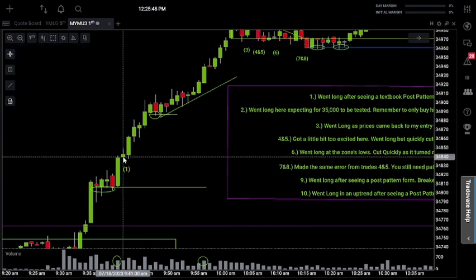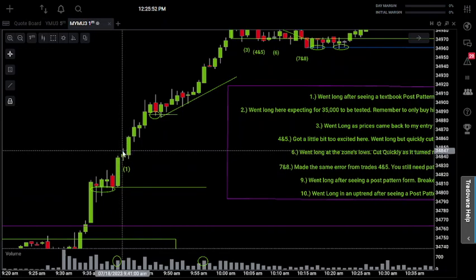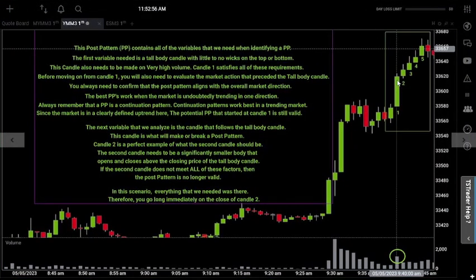So this right here is a representation of a perfect second body candle, where it's more of a square. You got wicks on the top and the bottom. So if we go back to our notes, look at how candle 2 right here is pretty much almost exactly the same as what we saw today. Very squarish. It doesn't move too far, which means that the move still has room to run.